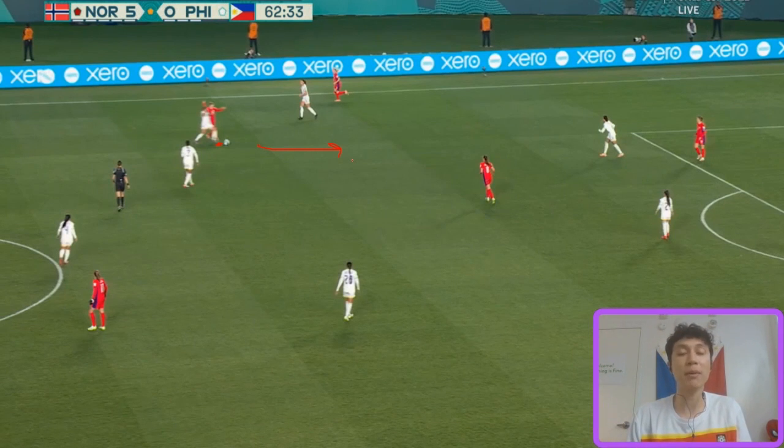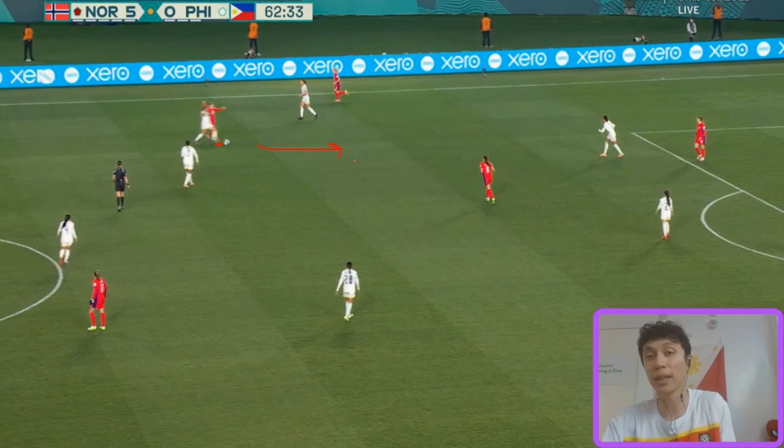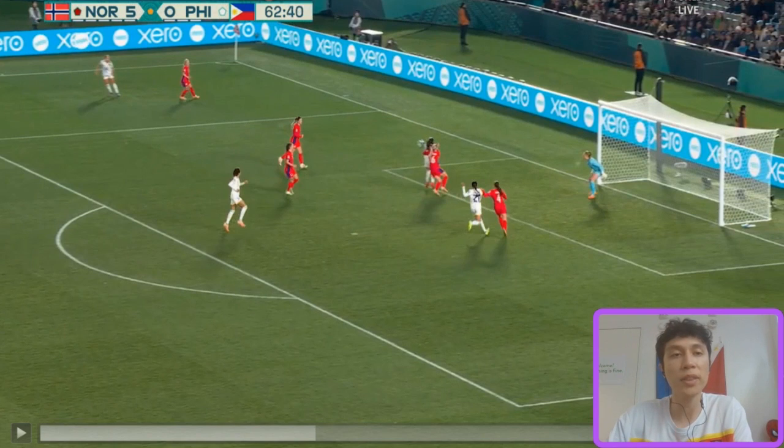This was actually something that we did well when our subs came in. Sophia Harrison especially, I thought she brought a lot of energy. Again, unfortunately, that led to the red card, but they brought a lot of energy. We pressed a little bit higher up the pitch, and now we're winning the ball high up the pitch. So now moving the play forward, Sophia Harrison is able to overlap. We get the ball into the box.